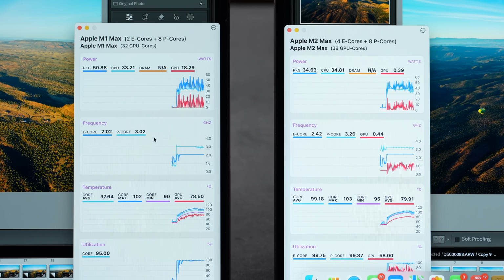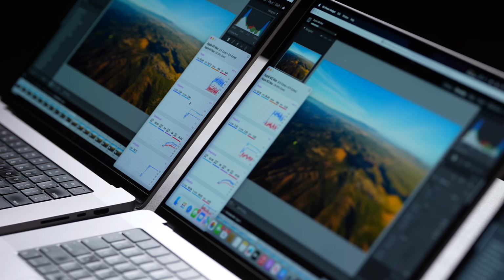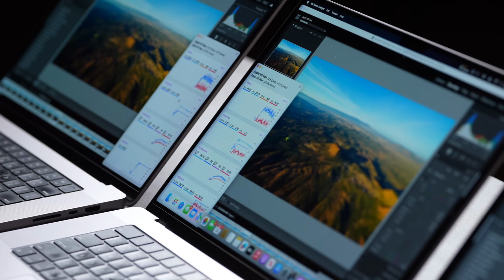And wait, never mind, looking at these two, they are starting to slow down slightly. You can see those little spikes up and down. Since we're using CPU and GPU, it's a lot of power. We're getting a tiny bit of throttling here.